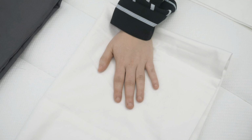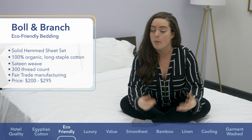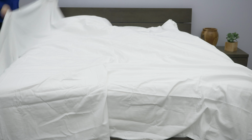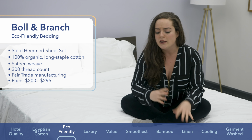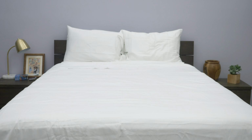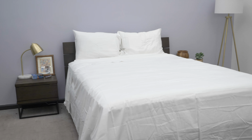All right, next up we've got the solid hemmed sheet set from Bowen Branch, and this actually happens to be the brand's most popular sheet set. Frankly, it's not hard for me to see why. It's made from 100% organic long staple cotton, features a sateen weave and a 300 thread count. So basically all that combines to offer a light but sumptuous feel that really creates this very inviting balance between cozy and luxurious.